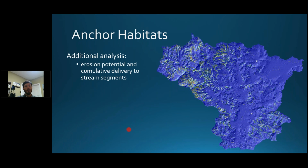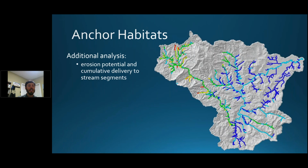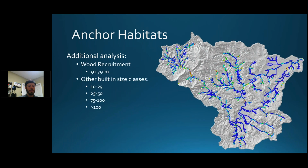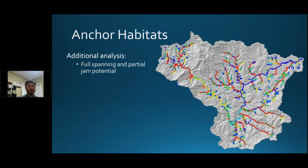I'll try and rush through this real quick. So there are some additional analyses that we could do. Right now, we're kind of leaving it at those 4 criteria. But one that we're interested in using is this erosion potential. It looks at erosion potential in the watershed, and then routes that erosion potential down to stream channels. So where are the stream channels likely to receive substrate and gravel, essentially. We can then overlay that onto our anchor habitats and see where at our anchor habitats that erosion is being routed to. And so those might be areas that are likely to recruit high quality gravel, good for spawning fish. There's a number of other analyses, but I'll skip over those. We're not running them now, but we may consider them as we're moving forward.